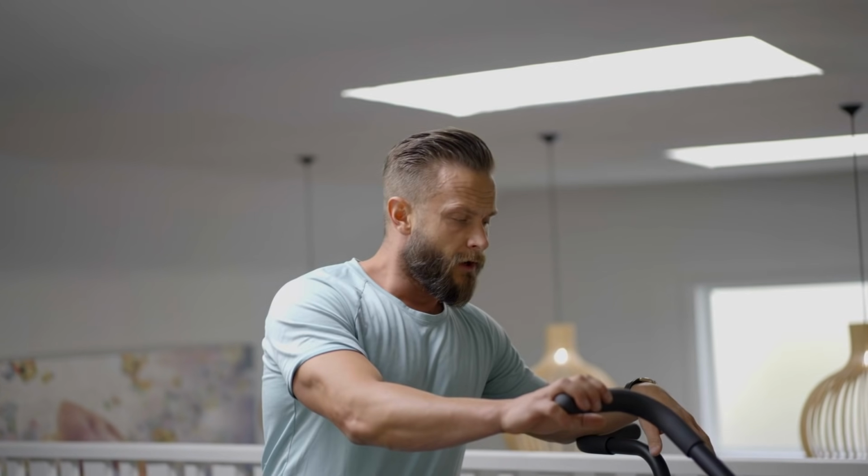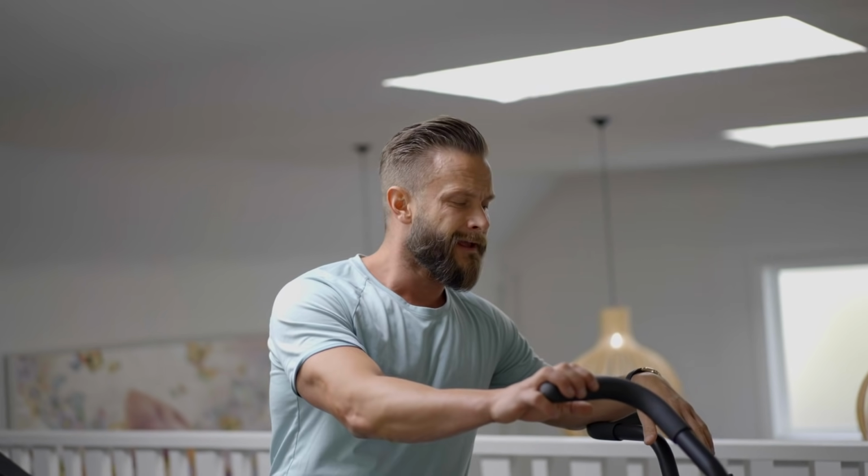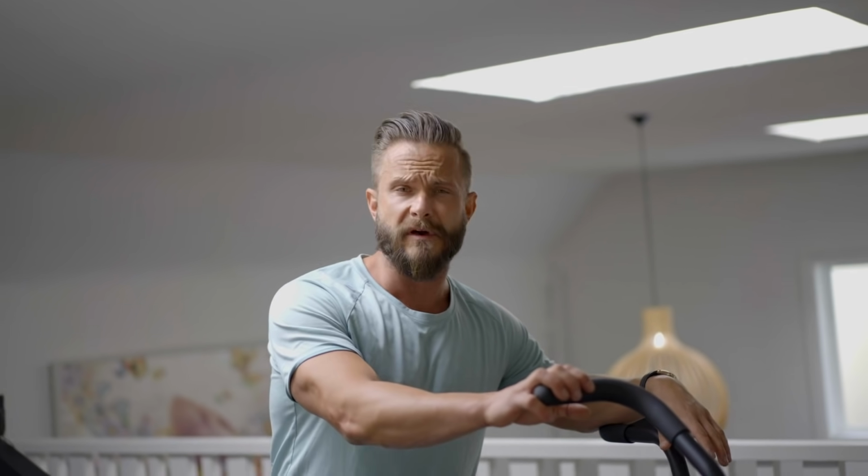So I always start with warm-up. The warm-up's anywhere from 5 minutes up to 10, depending on how much time I have and which equipment I have available. But today I'm going to warm up 5 minutes on this sucker. It's pretty demanding, so 5 minutes is more than enough. Then I'm going to go into my intervals.